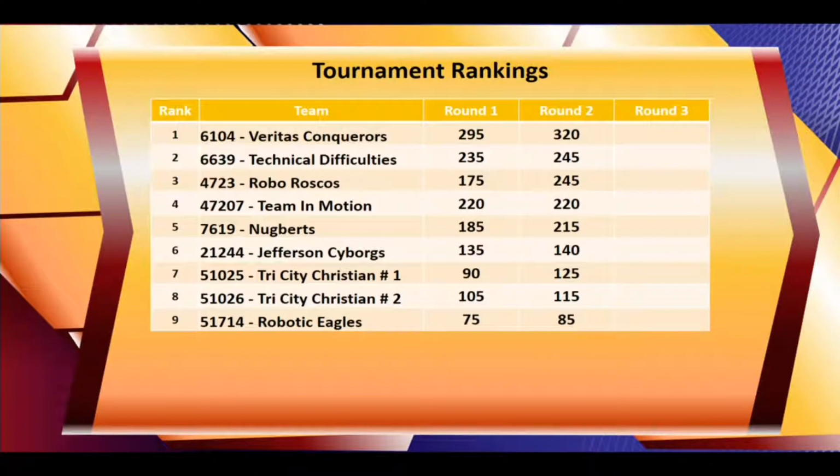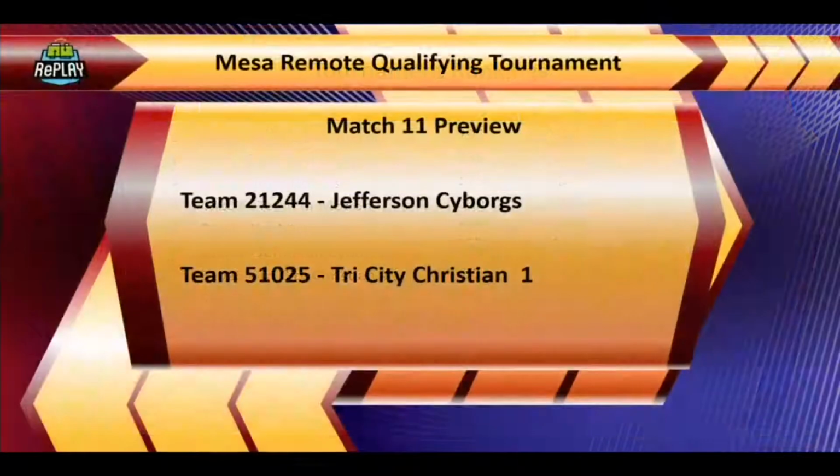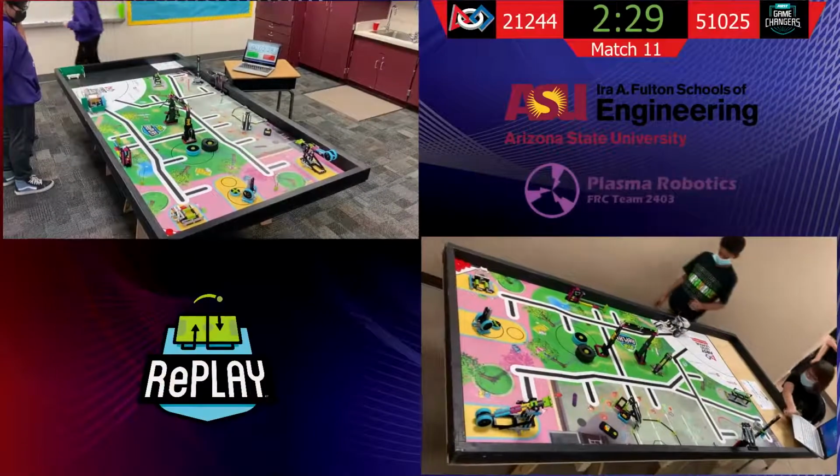So, up next is our third and final round. And to start that off, we got match 11 with team 21244, Jefferson Cyborgs, and team 51025, Tri-City Christians number 1. So let's get them started here in 3, 2, 1, Lego!